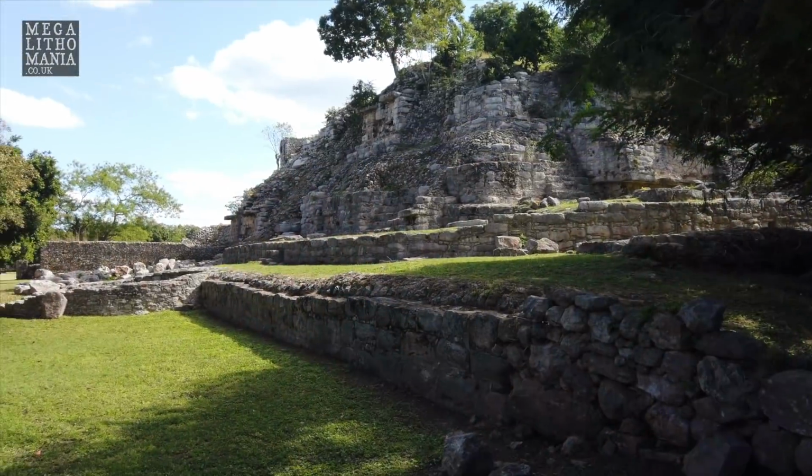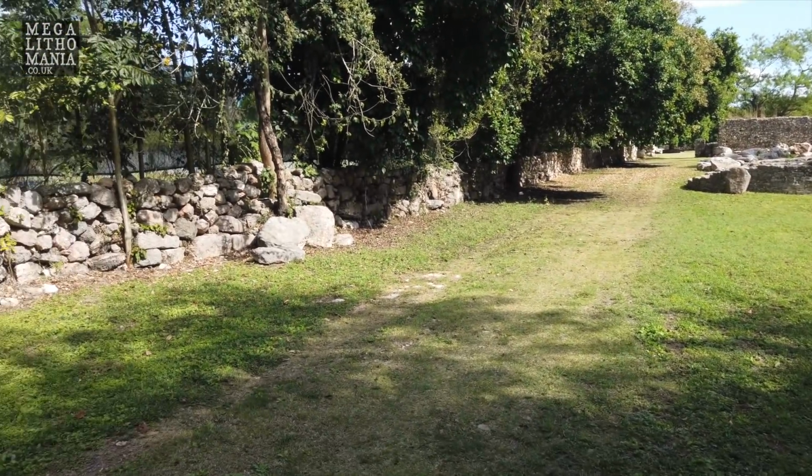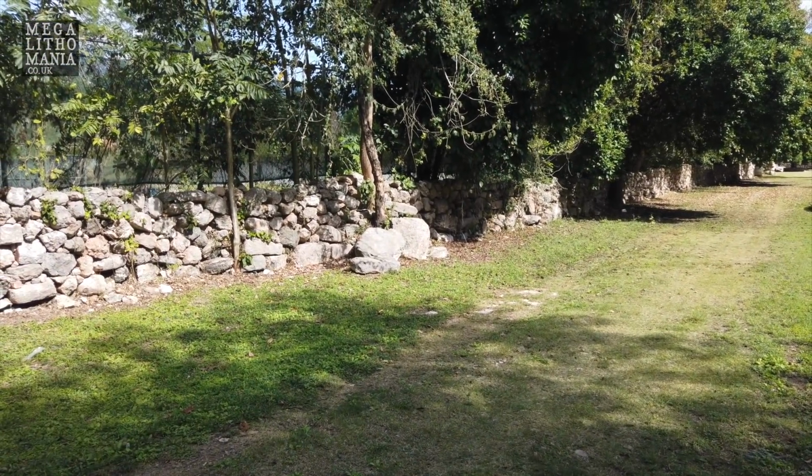But the fact it's megalithic is interesting because they were lugging multi-ton stones around at this site, which is completely different to the other sites you mainly find in the Yucatan. That's why I find this one particularly interesting. So we're just at the entrance here already. If you just look over there, you can see some of the megalithic blocks.